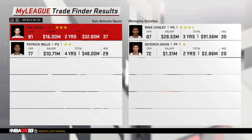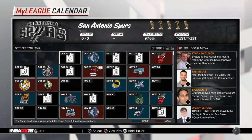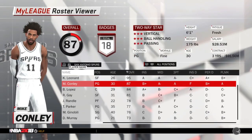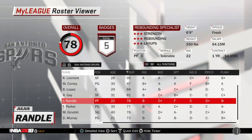Mike Conley. Ooh, I like that. Let's do it. Mike Conley, welcome to the team, buddy. This is what the roster's looking like. It's not bad. I like it. It looks like it's shaping out pretty well.